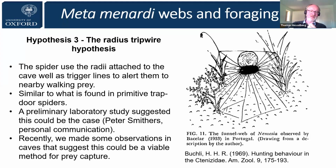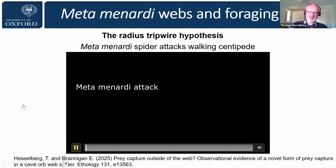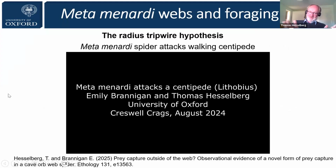Peter Smithers, which some of you might know, has actually done some quite interesting lab studies with a student that demonstrate that they do seem to be sitting in the web, then leaving and capturing isopods and returning to them. Unfortunately, he did not publish any of this, but I've had the pleasure of talking to him about it, and so there is some evidence for this. But also in nature, in the actual cave, we recently made some observations to support this hypothesis, and I hope this video will play. So it's not a very high quality video.